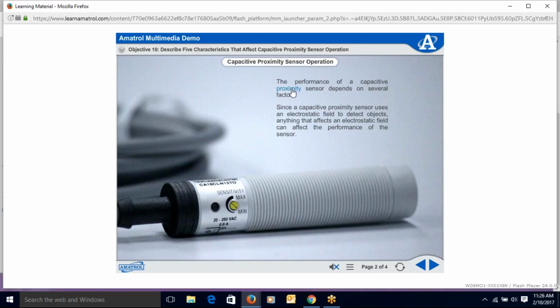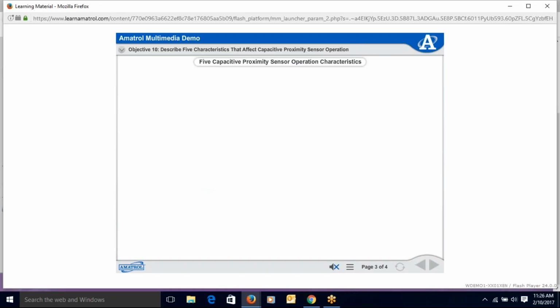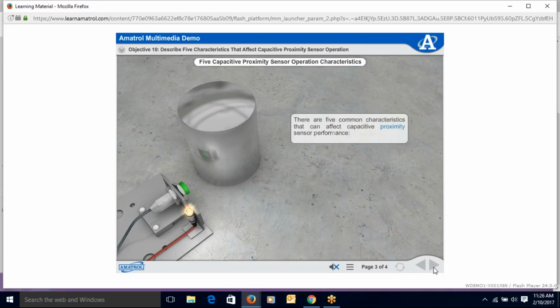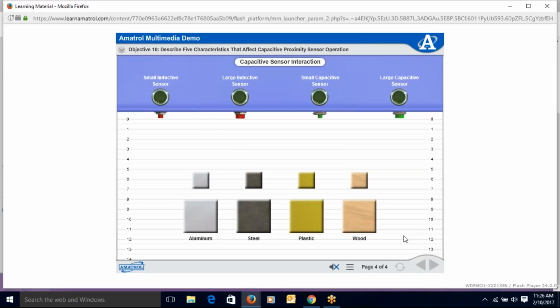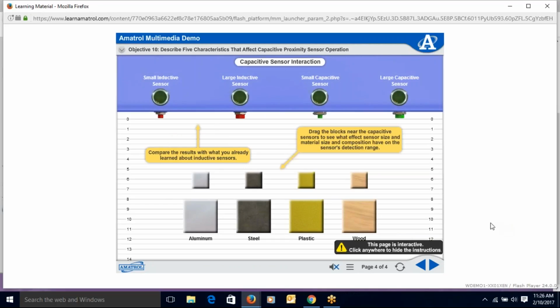Here again, proximity. If a student forgets what proximity means, here's a good definition of it right here. So we move to this course, we're going to learn about the different types of sensors and the characteristics of sensors. I can explore each one of these, or I can move on, and I'll just move on here real quick. Here's a great interaction.